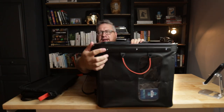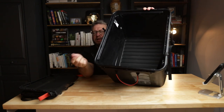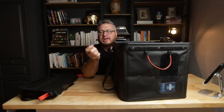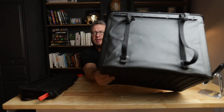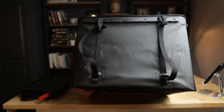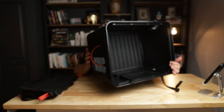Now with the lid off, you can kind of see that railing. It's on the inside as well. There's a railing on the inside and a railing on the outside, and they're pretty much the same. So you can put attachments to either the inside or the outside. These straps also come off. They're attached to the outside here. You can kind of get a look at how those are attached. But if you decide you don't need these straps, there you go, take them off. You don't need them. Let's look at the inside.